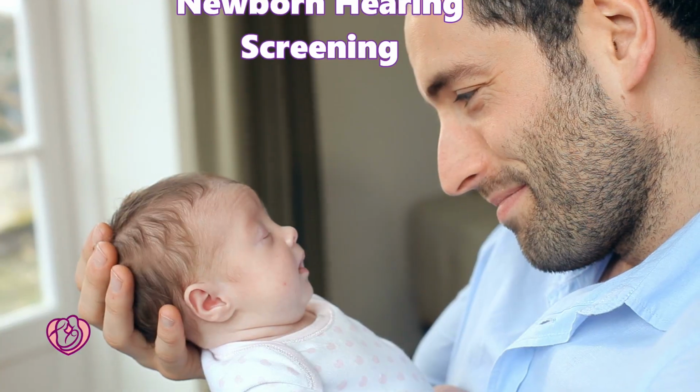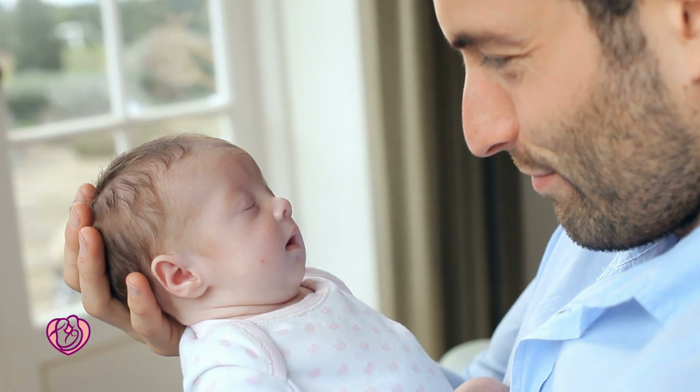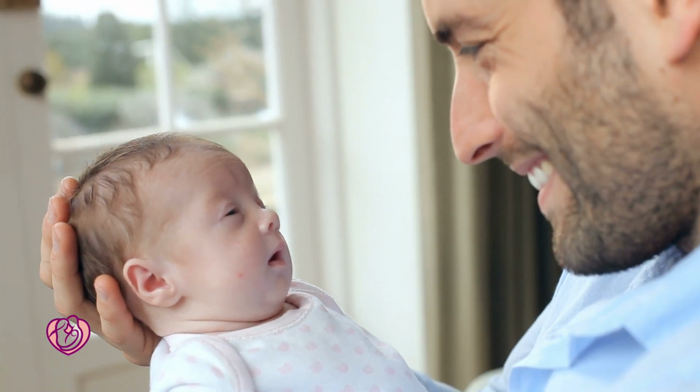And then third, newborn hearing screen. This is also very important. So babies and children that have a hearing loss can have problems with understanding others, which can affect their speech. They can have delayed speech and language skills. They can have learning problems in school. They can have negative feelings about themselves. And it can even affect the relationship with their family and friends.